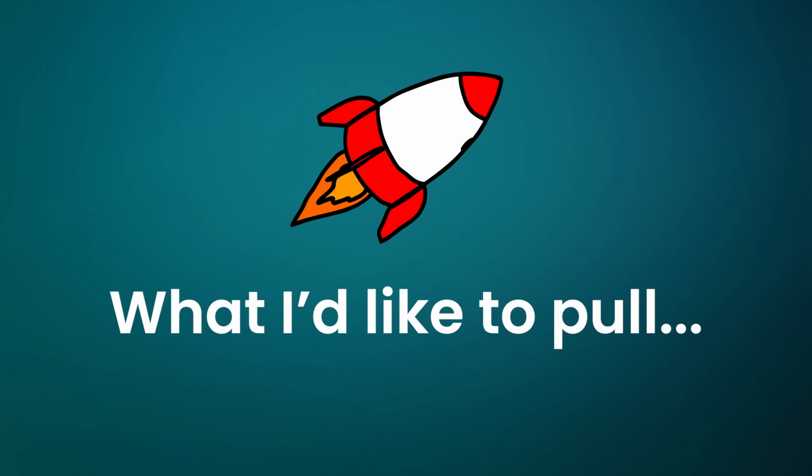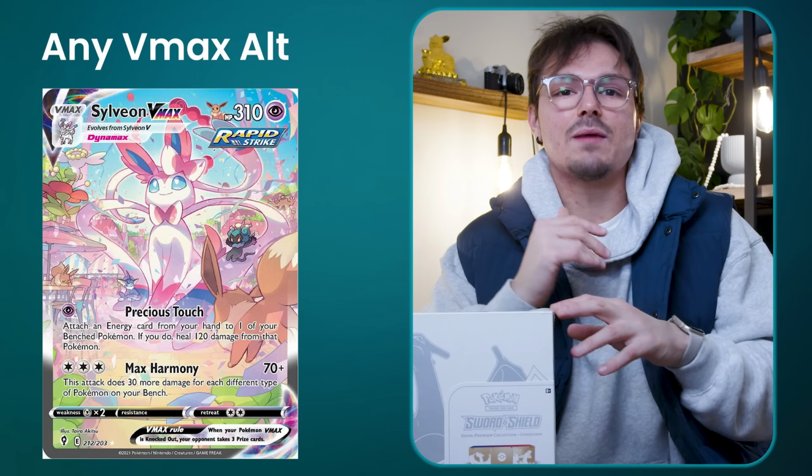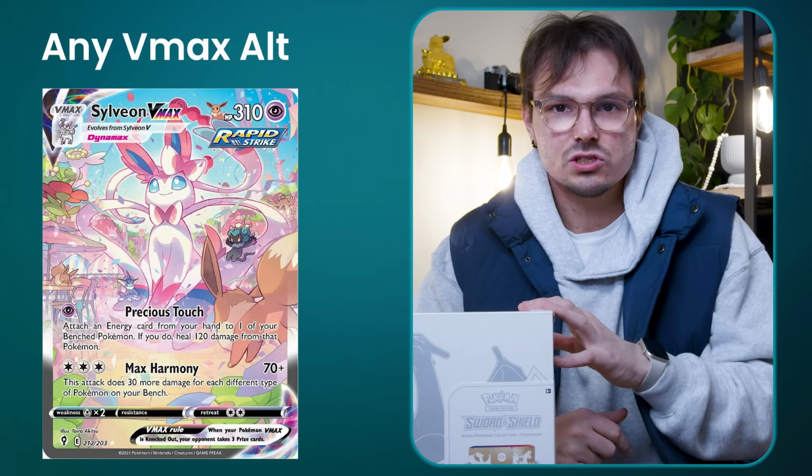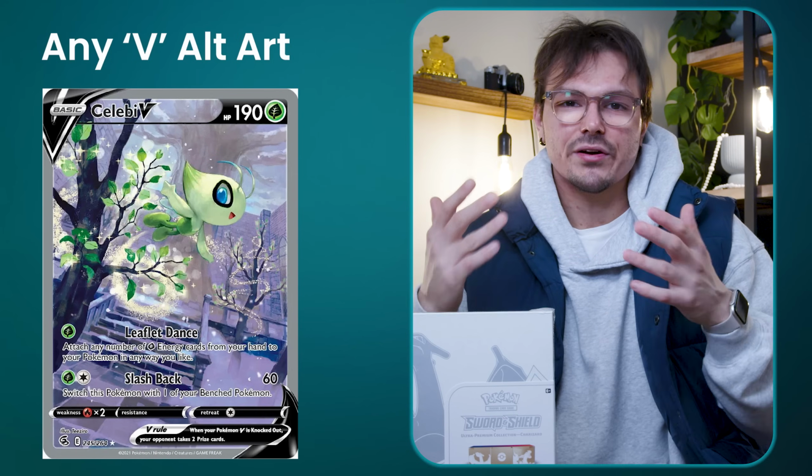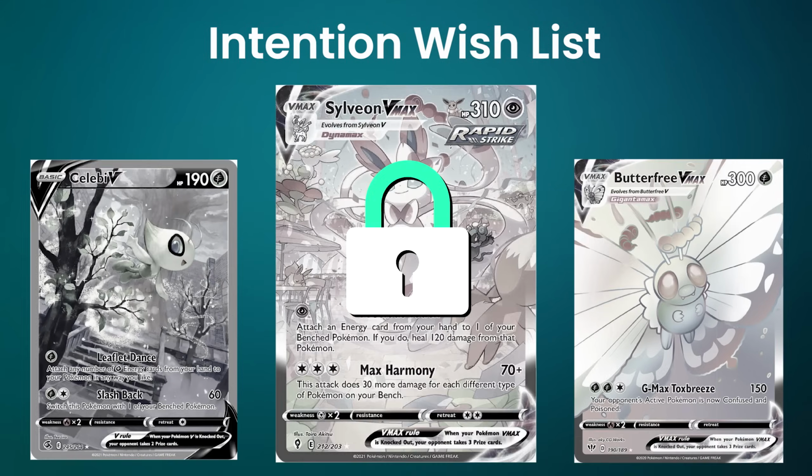Now, for speaking about what I'd actually like personally to pull, it's pretty difficult to say because there's so many different packs, though I would honestly love any VMAX alt art. Now, obviously that's a huge win, so in second spot, I'd love any V alternate art card. And in the third spot, I'd honestly be happy with a rainbow rare or a gold rare card. That's all we're hoping for today. Let's see how we go.